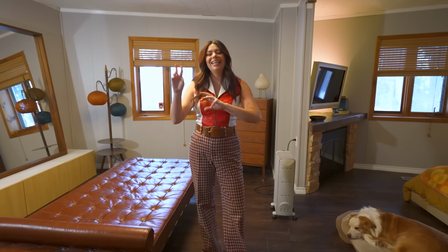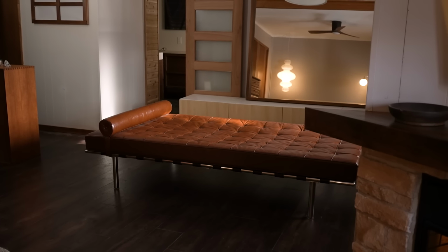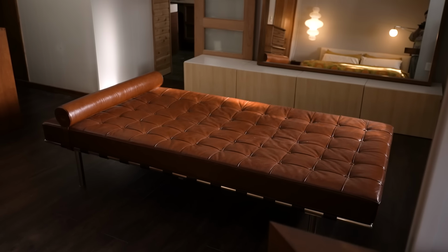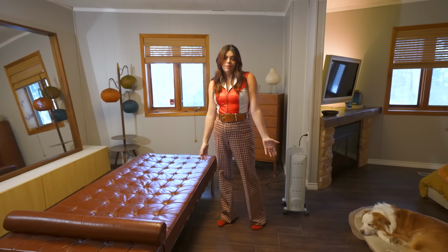So we've done a little bit of different projects around the room. I brought this daybed downstairs, which used to live upstairs. Again, one of my coolest thrift finds. It's just so classically mid-century. And this was always a weird space I didn't know what to do with because it was kind of empty. And I think in here, it fits the space perfectly.